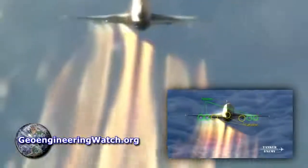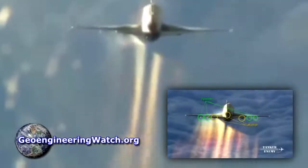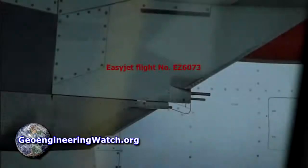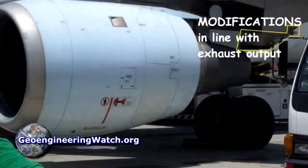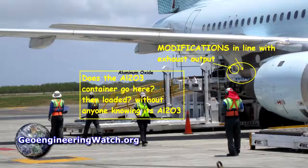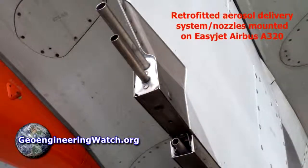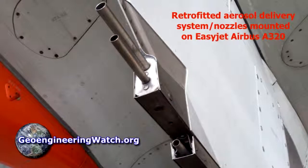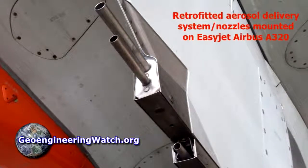How do we know jet aircraft are spraying in our skies? Because we have up-close footage of military tankers and commercial carriers caught in the act of spraying. Because we have up-close photos of retrofit spraying nozzles mounted on the pylons just behind the jet exhaust and in line with the exhaust stream to create the appearance of, quote, condensation trails. Sprayed heavy metal nanoparticulates from the ongoing climate engineering programs are the actual source of the trails we're witnessing.